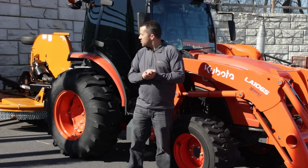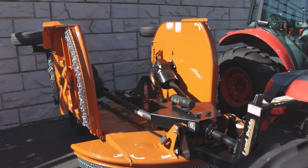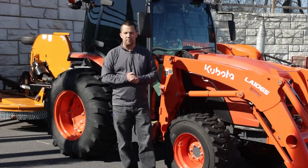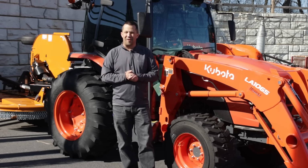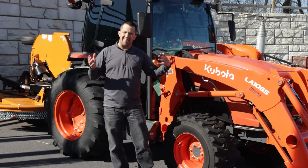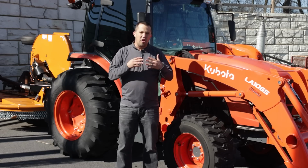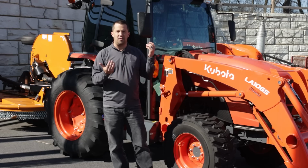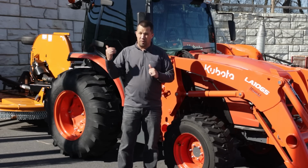You're going to notice on the back of the tractor we've got a 12-foot bat wing. That is a great fit size-wise to this kind of tractor. I think 12-foot batwings should, frankly, be a lot more popular than what they are. 15-foot is really kind of the standard that you find out there so much on the market, but 12-foot fits really well behind some of these smaller tractors. This is a great setup.